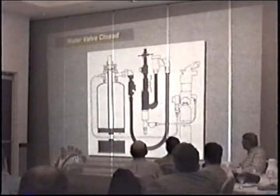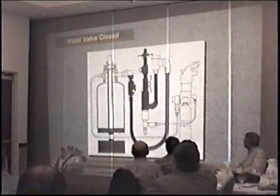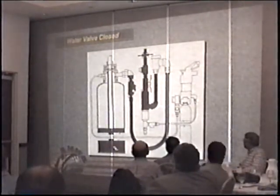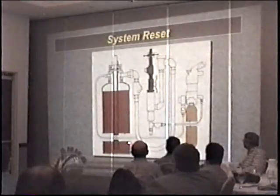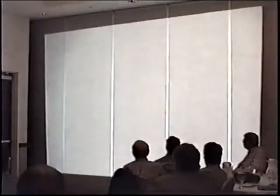And then if the water valve is in the closed position, there's no pressure inside of here. There's just the water in the line here and the water sitting in the tank. This is when the system is back in its reset position. That's it.